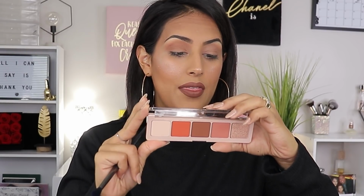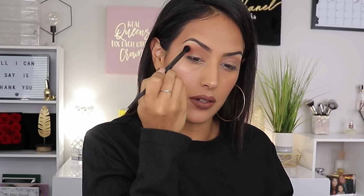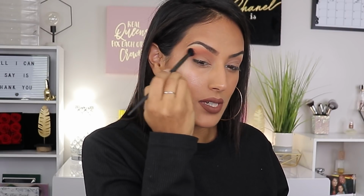All right, so that shade is pretty and it's on the crease and it's doing its thing. It's blended in, it looks bomb. Now I'm gonna dip into this burnt orange shade. It does look like a leaf, right? And that one, I believe its name is Jasper. I'm gonna dip into that one, and I wanna apply that directly above the crease. Just be careful because this is so pigmented. That's a pretty shade though.